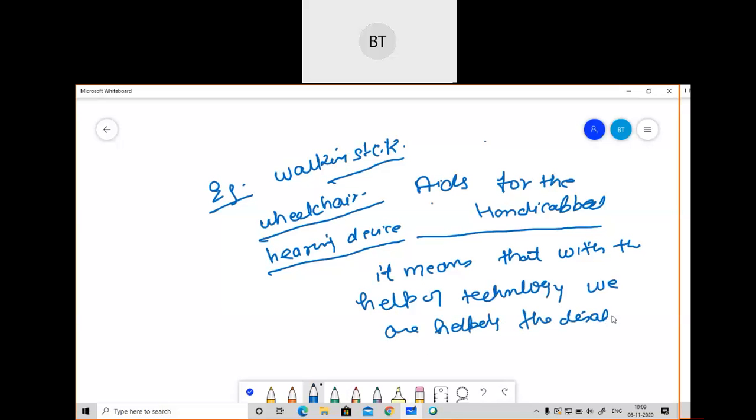So the disabled person, if they are unable to walk, unable to run, unable to speak, for speaking, I think no device has been made now; for hearing purposes there are. If eye surgery is there, then black spectacles are there. They wear those kind of spectacles. So these are examples of those aids for the handicapped. With this help, we can improve their daily life routine.